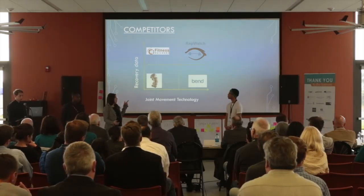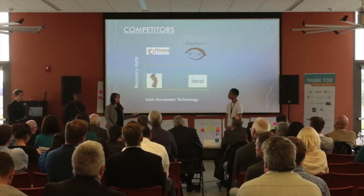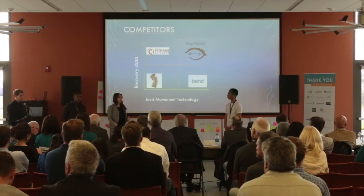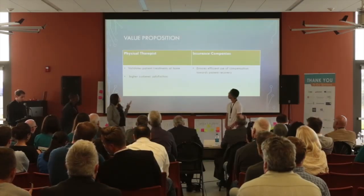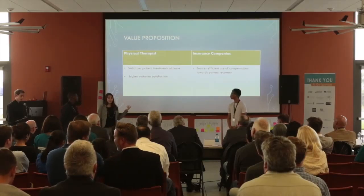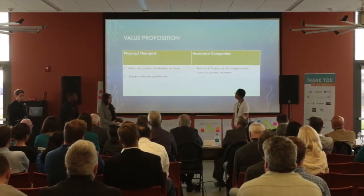Our RepWatch combines all this to provide feedback to the insurance company, to the physical therapist, and to connect everyone in a comprehensive analysis of the recovery process. We provide value to the physical therapist because it validates that their treatments are actually working, and it shows the improvements in the range of motion for the patient.